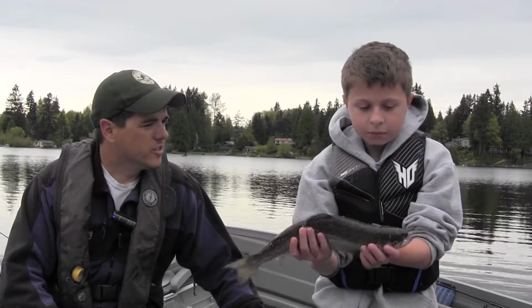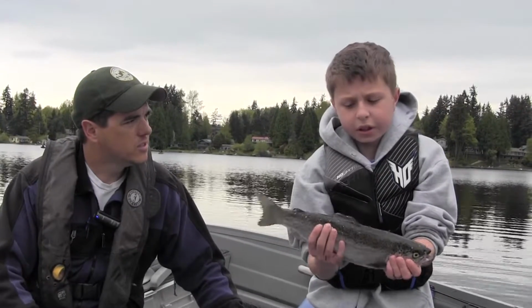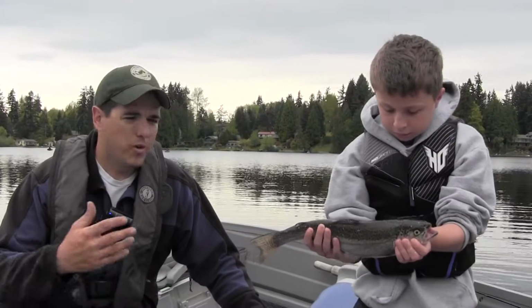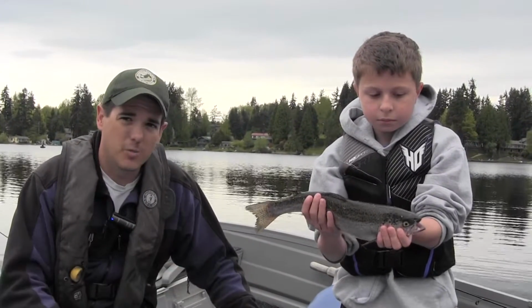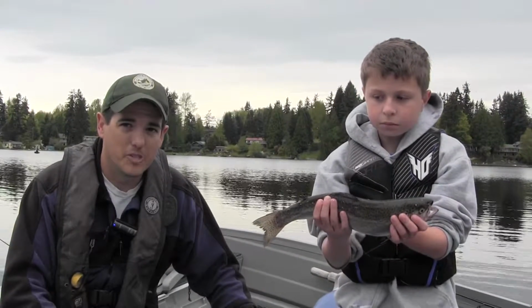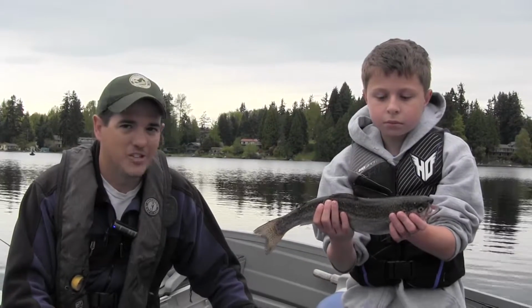All right, so we can see Hunter here has a really nice fish. How long was that fish, Hunter? I say about 17 or 18 inches. 17 or 18 inches. So a lot of people wonder about our triploid plants. This is actually a carryover fish that was planted as a catchable last year and made it to its second year. So we do have an opportunity for some larger fish out here on opening day, and Hunter has just done a great job of catching one.